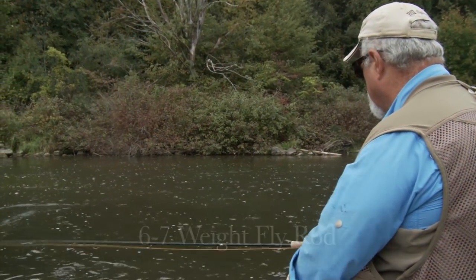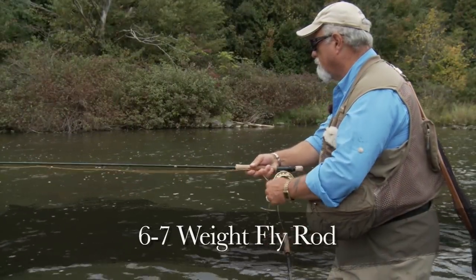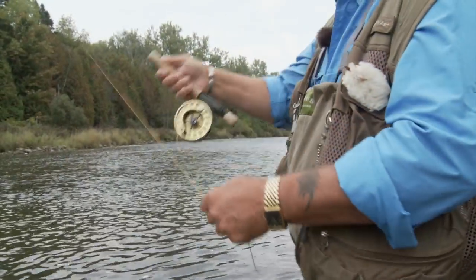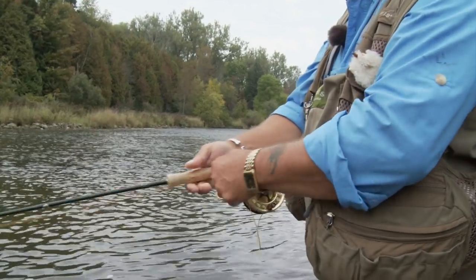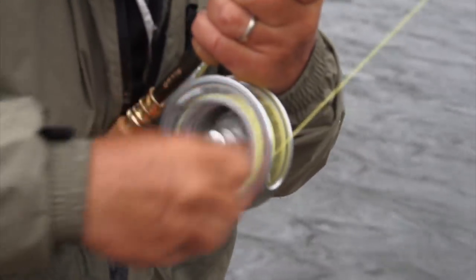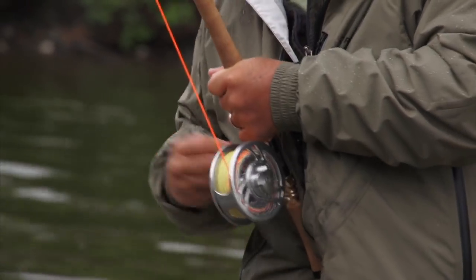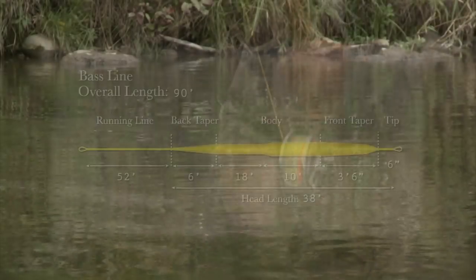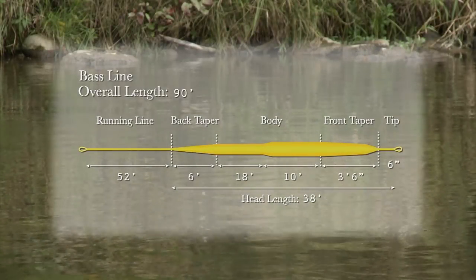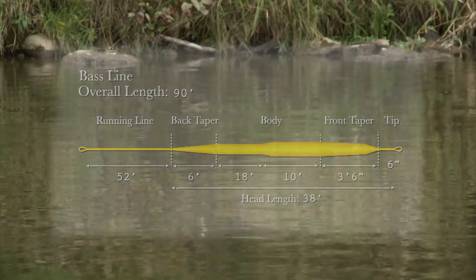Use a 6 or 7 weight fly rod because a heavier rod is needed for casting the large flies that you'll be using. Use reels to match the rod weights. Smooth drags are only needed when fishing large fish. Otherwise, the reel is just there to hold the line. Choice of line will be dictated by conditions. Lines such as bass tapers are specifically designed to help turn over large air-resistant flies.